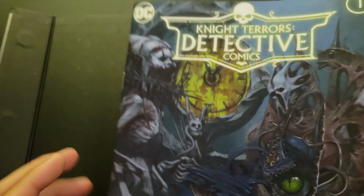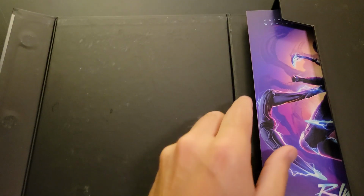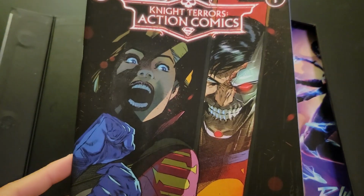But yeah, this is definitely easily the best out of the Night Terrors books. That feels like what the other should feel like as far as visually. And we have Night Terrors Action Comics. Now, I love this cover.